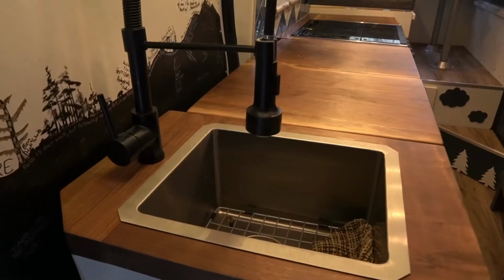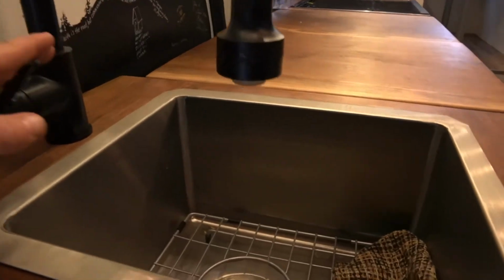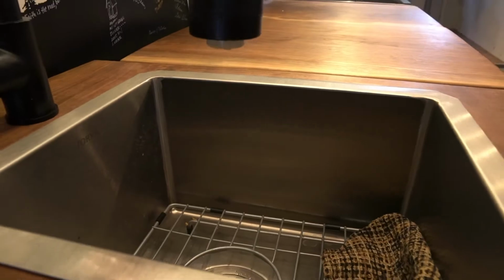Another cool feature about this sink is it actually has a light in there, and when you turn it on, it will turn blue for cold, and then when it gets hot, it will turn to red. I'm not quite sure how this thing works. There's no batteries involved or anything, and it somehow can sense the temperature, and it's pretty cool.